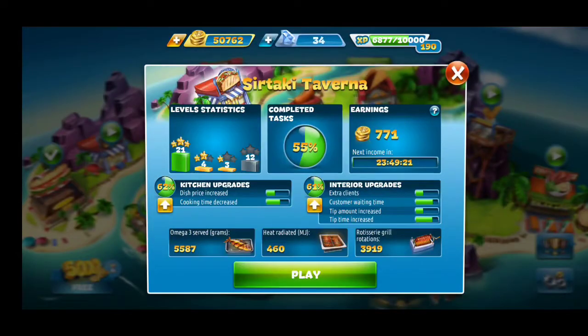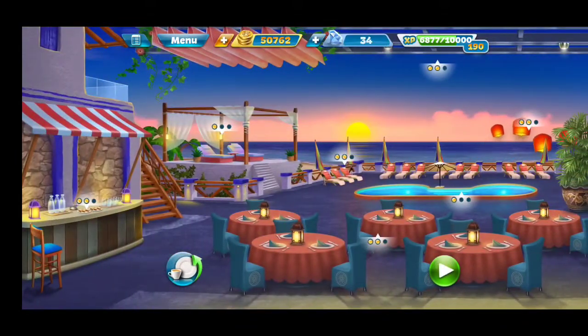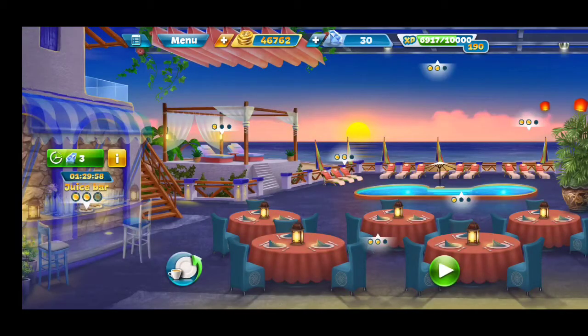We're going to go back to Sotaki Tavern now. Let's go ahead and get a new interior upgrade going. Cheapest thing for us to get, because we're still conserving our diamonds, would be the juice bar. This helps with the tip time increase, so we'll go ahead and get that going so it's ready for us tomorrow.